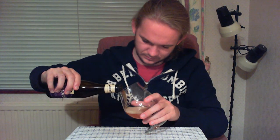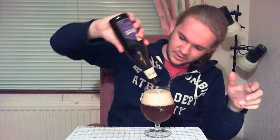As you can see, a nice smoky opening there as we get it open. Just need to watch with these Belgian style beers that the head doesn't go too crazy. This one's Dutch obviously rather than Belgian. It's actually quite a bit redder than some of the other Trappist beers I've seen. Quite a nice red colour on this one, definitely a coppery amber if you like.